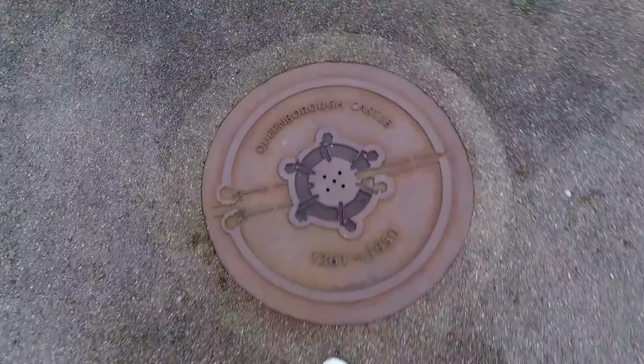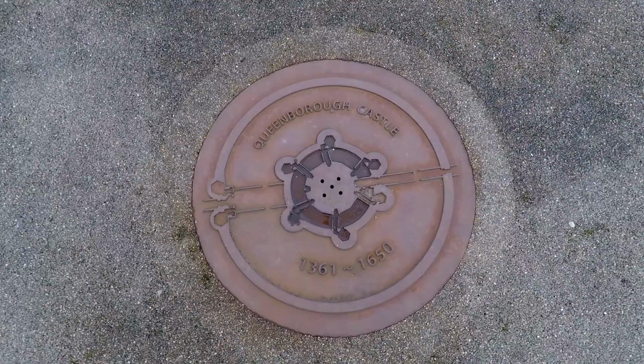Edward also built Queenborough Castle. The castle was demolished in 1650 because it was unfit for use. As you see, only a low earthwork was left. Built on unstable London clay and subject to subsidence, the castle was eventually sold for building materials in the 16th century.